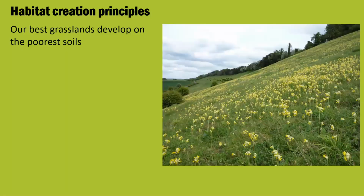My primary role is around the habitat creation side of things and working with different landowners and community groups. So I thought I'd just give you a bit of detail on the principles that we're working with, so that helps you understand how we're generating these new habitats. One of the key principles to be aware of is that our best grasslands develop on the poorest soils, so nutrient poor soils, as shown on this slope, which is a very nutrient poor soil and giving rise to lots of different wildflowers.